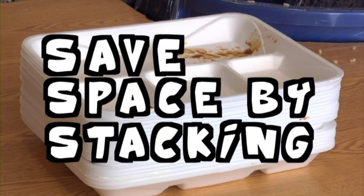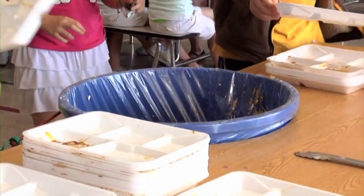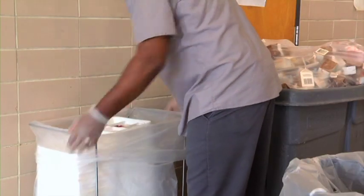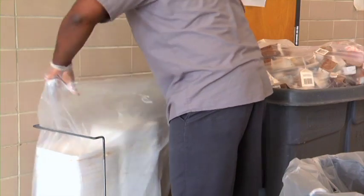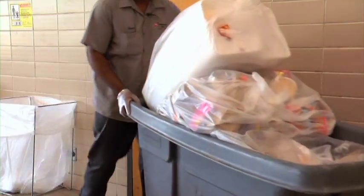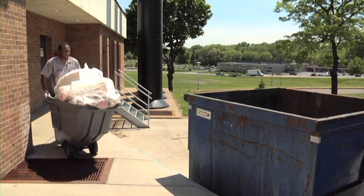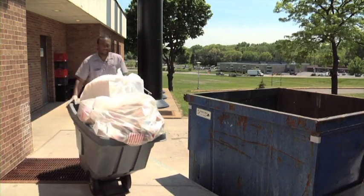Save space by stacking. By stacking the trays, we can fit an entire day's worth of trays into one garbage bag. No more lifting heavy, wet, messy bags of cafeteria garbage. We're not lifting heavy food and liquids from the lunch program into the dumpster anymore. And we only have one bag of styrofoam trays per lunchtime instead of just dumping them into the dumpster, and it would just take up a lot of space. So we take up very little space now by stacking them.